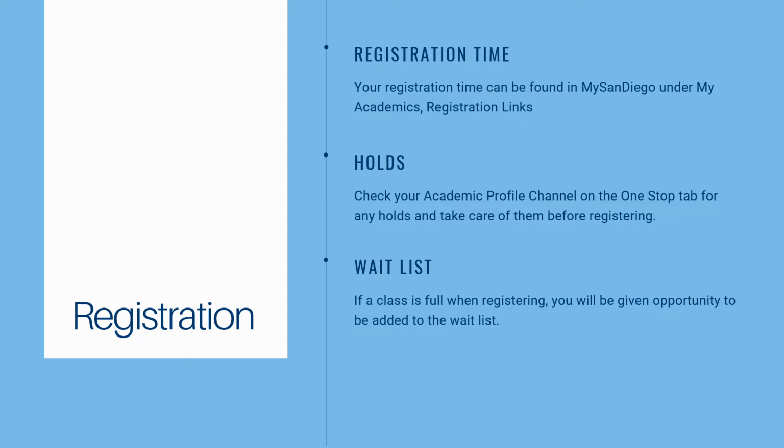Make sure you do this in advance of your registration date, because it may take a few days for the holds to be lifted. One of the holds will be an advising hold. Please contact your advisor 2 to 4 days before your registration date with your registration plan so your advisor can remove your hold. Please do not wait until the day before or day of to contact your advisor.